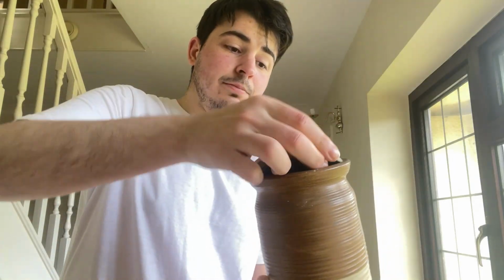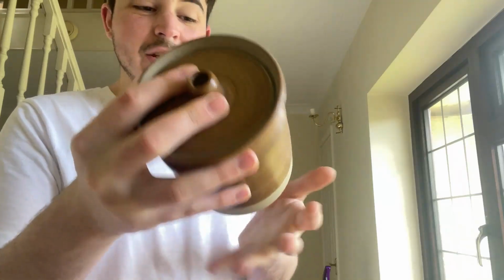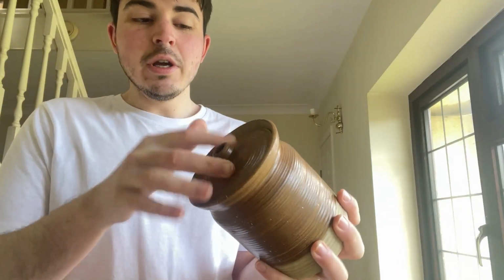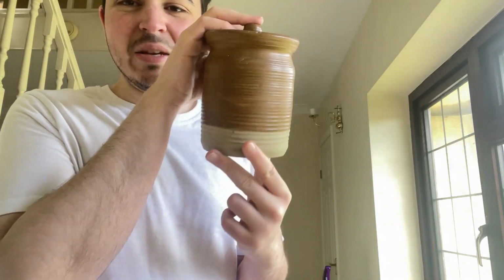A little pot. Really nice pottery pot with lid. Sometimes I think people use this as like fat storage jars, not too sure. But it's just a generic nice lid. It's marked on the bottom with an M and a J. I'll have a little look, see if I can find that person. If not, that's about a £14 to £16 little pottery pot.